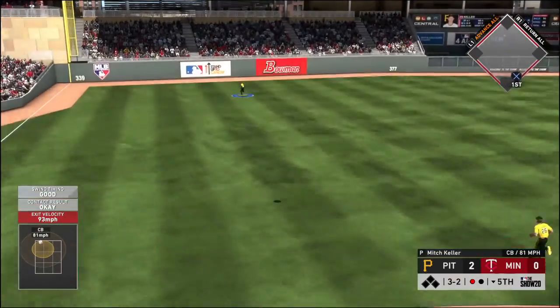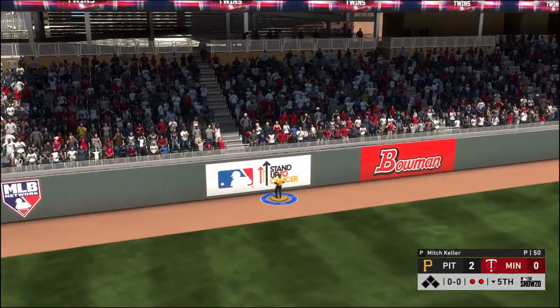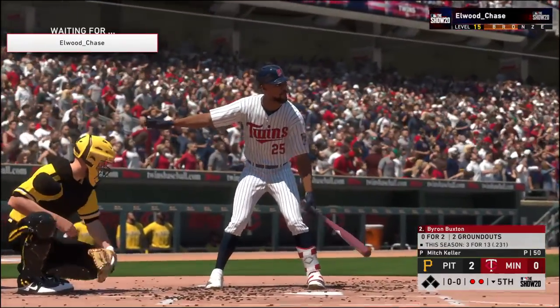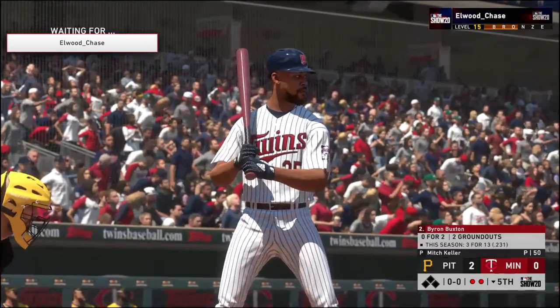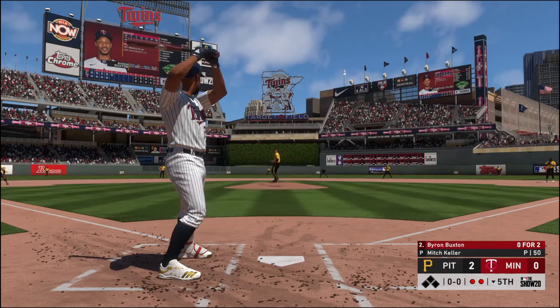Smoked the other way, high and deep to left. Ranging back is Dyson. On the warning track, he makes the catch. Into the box, Byron Buxton. He's hitless in his two at-bats so far. First delivery to him on the way.